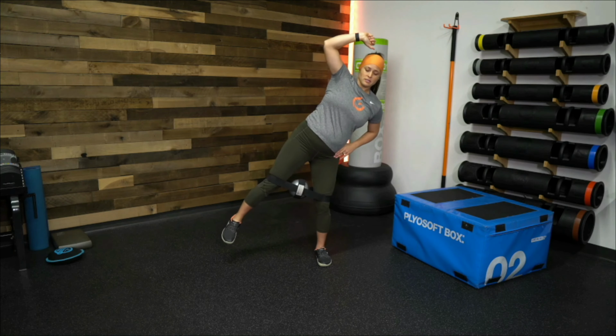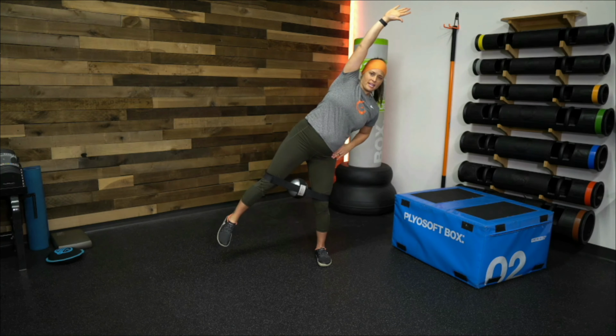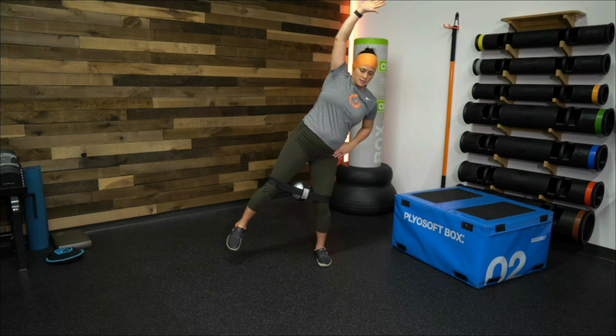I'm gonna balance on that left, float that right foot out to the side, keep that foot as low to the ground as possible, and that right hand's still just gonna reach over the top there. We're challenging a little hip mobility with our lunge, and now we're challenging a little hip stability with our balance. We're gonna go one more time here. Beautiful.